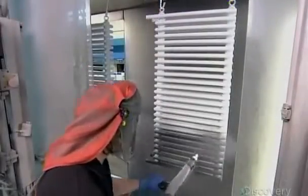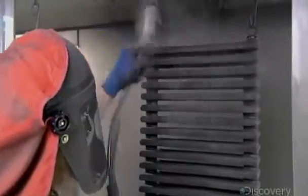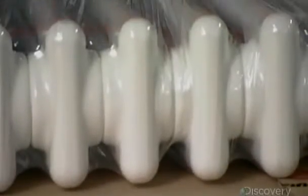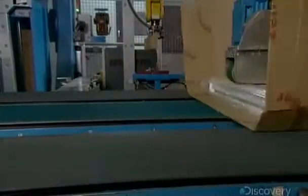This household radiator is ready for a coat of paint. The customer selects the color beforehand to suit the home's interior design and his personal taste. They bake on the finish, and once it cools, they wrap up the job. These radiators are now homeward bound.